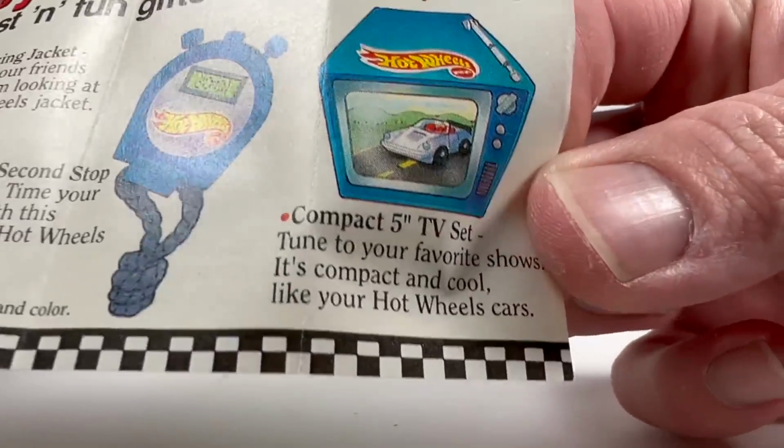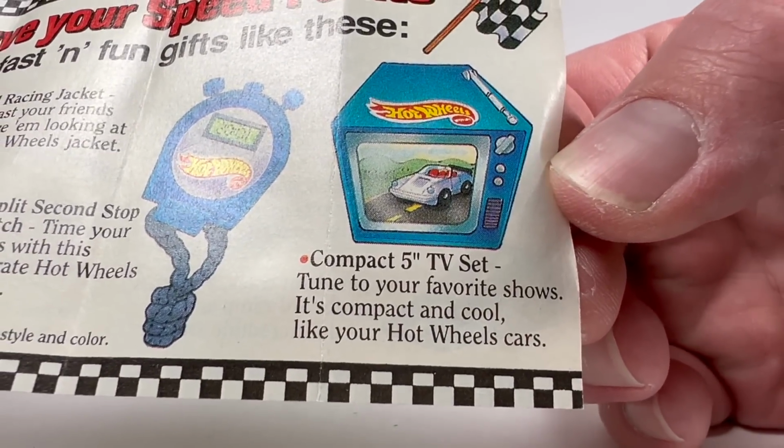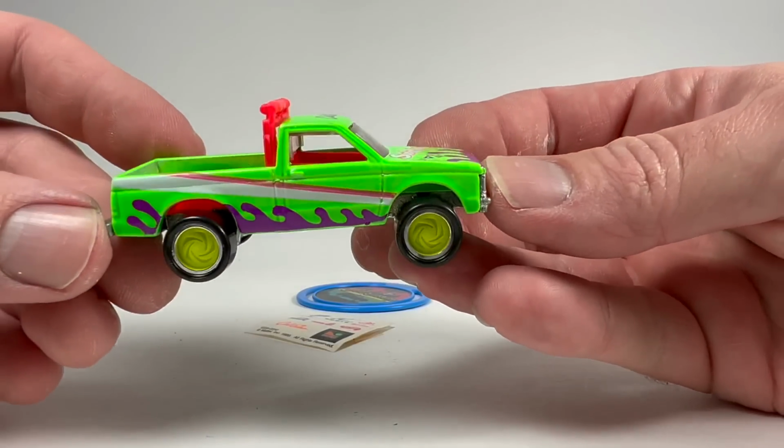Get that TV. Tune to your favorite shows. It's compact and cool, like your Hot Wheels cars. Crazy 5-inch TV. Kind of a neat thing. But yeah, this is a cool casting.